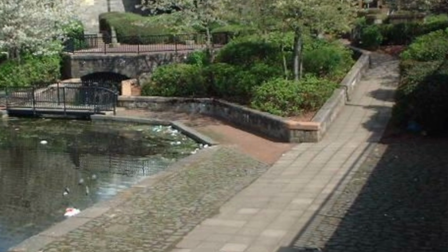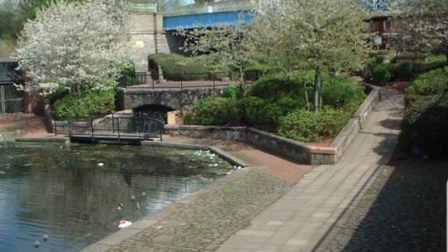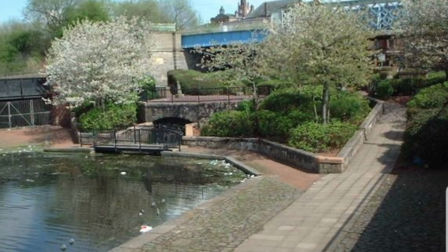When I was growing up in the 80s, I remember the canal looking a bit like this. It was always dirty and it normally had a lot of green algae. It looked as if there was grass over the top of it.